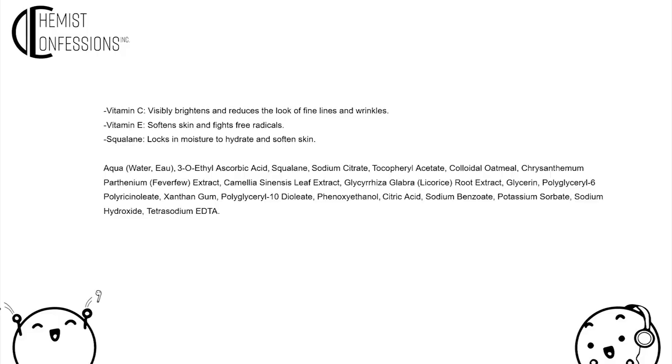Yep, and I want to call out the claims. They say vitamin C visibly brightens and reduces the look of fine lines and wrinkles. Vitamin E softens skin and fights free radicals, squalane, lots of moisture. Cool. I like the pause. Yeah, again, they call it vitamin C. Even in the ingredient call-out, they didn't specify which one. They'll say things like reduces the look of fine lines and wrinkles.